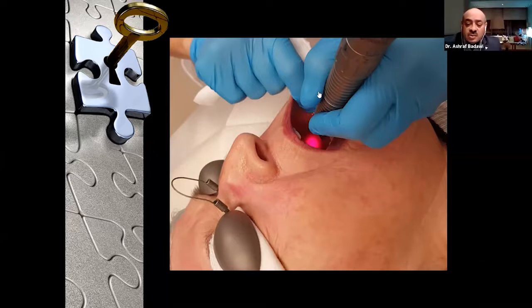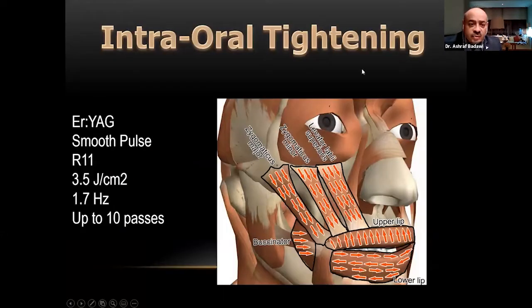Perfect. So let us go back a step and show you that we are supposed to be covering those lines from inside the oral cavity in order to achieve good tightening. The objective is to improve the nasolabial lines and the marionette line. And we are using the Erbium smooth pulse with R11, 3.5 to 3.75 joules per centimeter square with 1.7 hertz. And we are doing about 10 passes. So usually my protocol is to do 5 passes and then one stacking pass and then another 5, so a total of 11 passes.